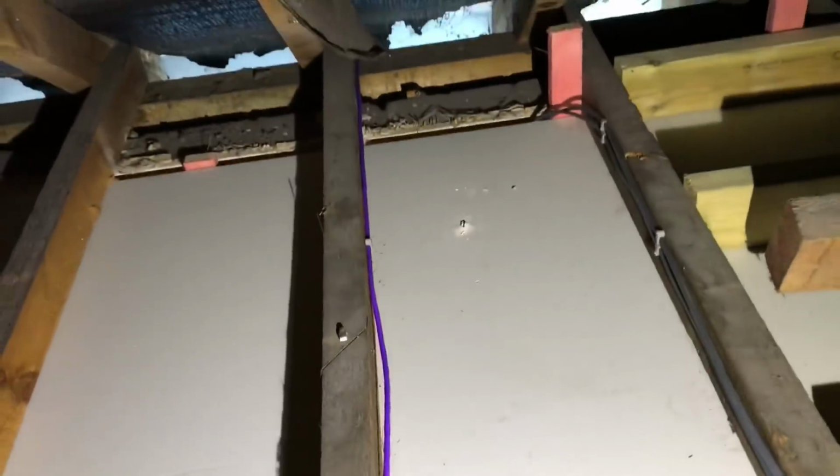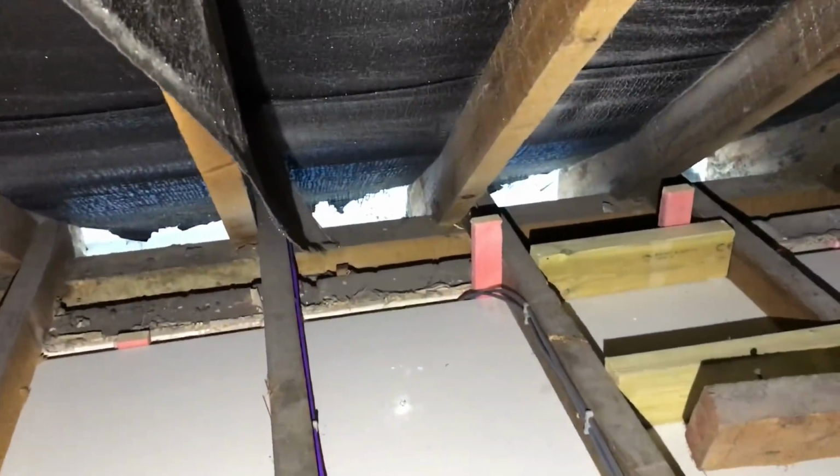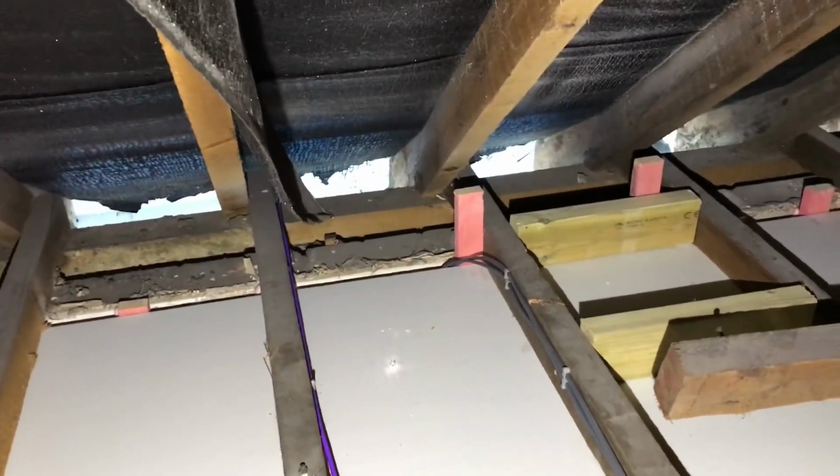Right, I'm still in the loft. We've put a Cat 6, so you see that purple there, that runs through and then drops down that hole. BT's going on that wall, and we'll put a little whisker box joint on the outside there, and the mains BT will be jointed in there on the outside of the building.